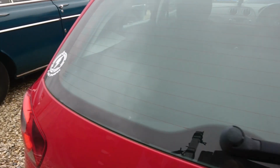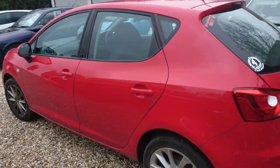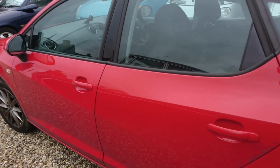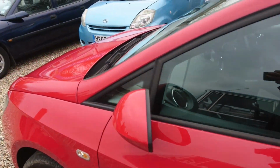So I got this Ibiza here. It's very similar to the one that I drove back in, when was it? 2021. I drove one of these, and it was pretty good. But it's just sort of like a previous generation Polo, really. You know what they're like.